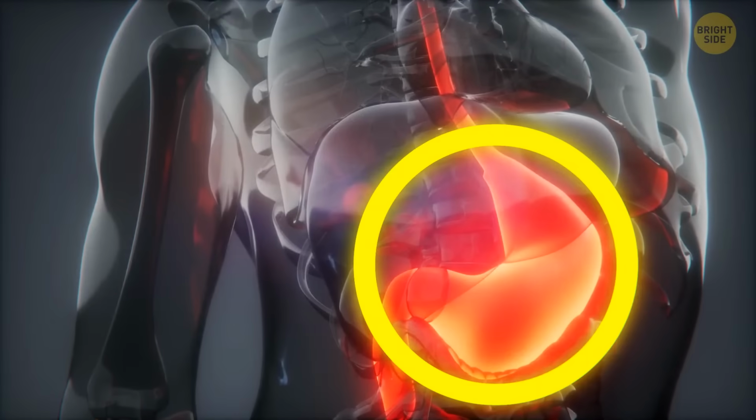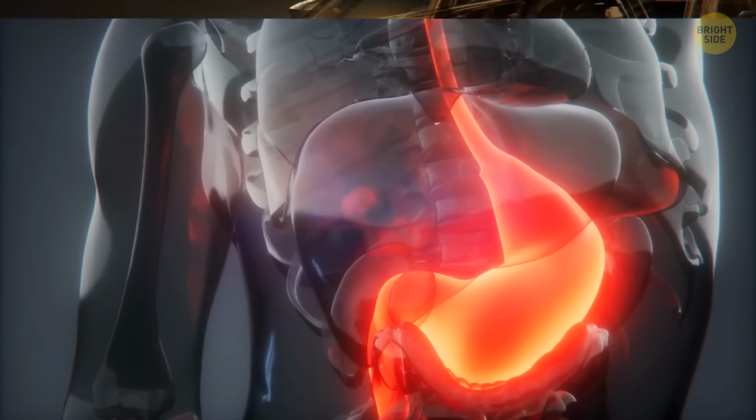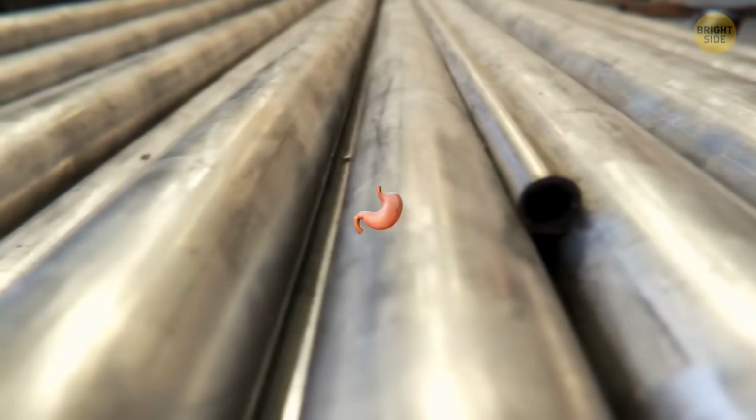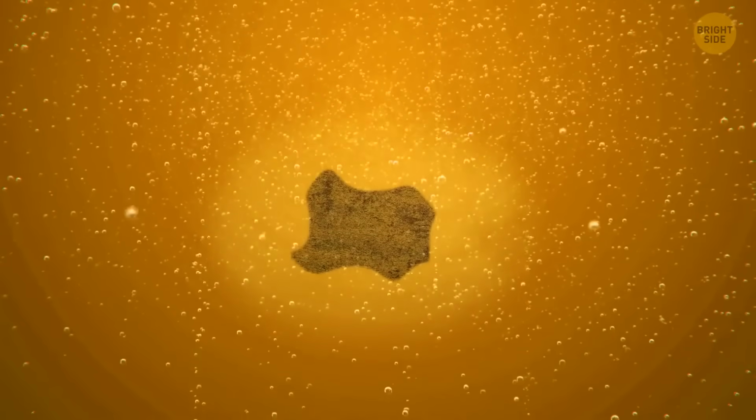The acidity levels of the human gastric juice and the acid from the car battery are almost identical. Plastic and even metal will dissolve in your stomach. If we drop a metal plate the size of a penny into gastric juice, there will only be about 63% remaining of it within 24 hours.